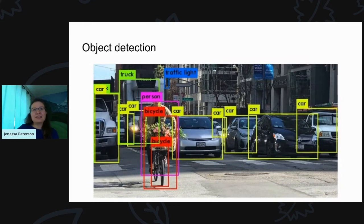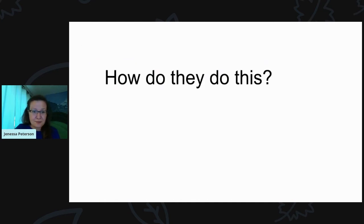You might have seen or heard of computer algorithms being able to detect multiple things in the same image, and track the location of those things. This is used for self-driving cars. There's a lot of applications for this. And it all begins with being able to identify what is in the image. So it really starts with object recognition. So how do they do this?